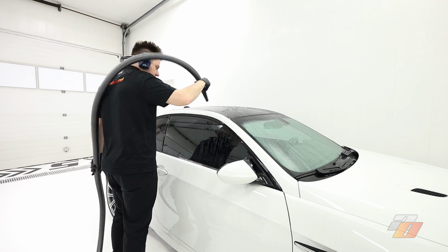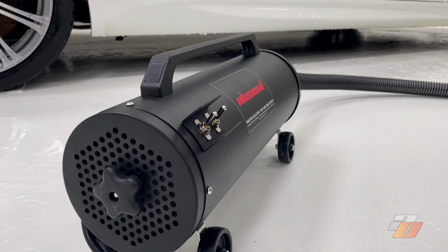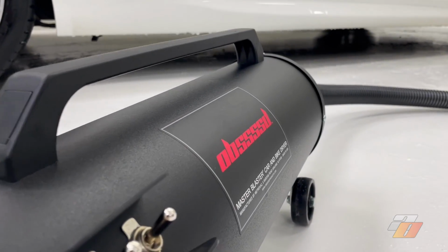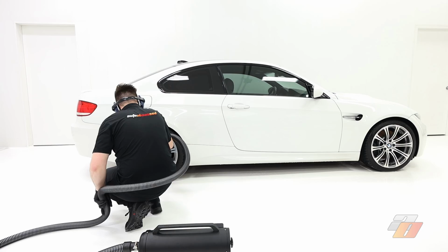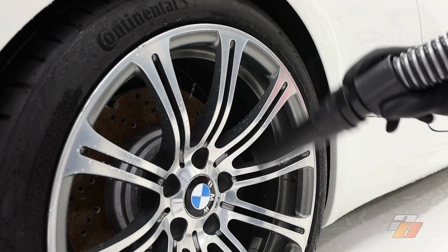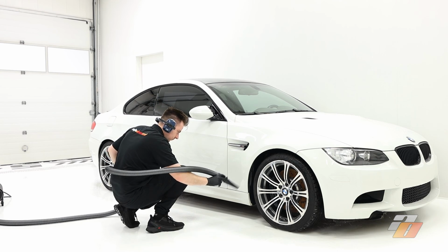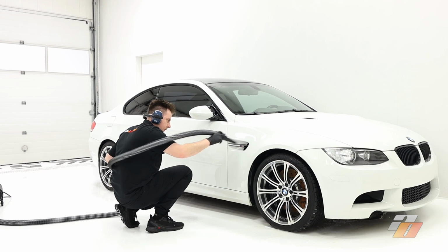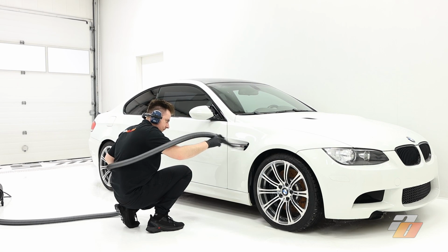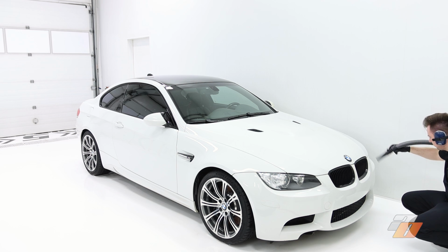With our wash and rinse done, we want to dry the car. We're using our tried and tested Metro Master Blaster air dryer here. This powerful air dryer knocks the water off the car really quickly. It's a touchless dry, so we don't have to touch the paint with a towel or a chamois. And it's a nice benefit because, again, we want to touch the paint as little as possible to minimize marring and scratches.